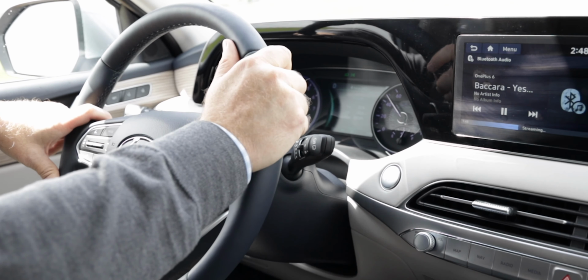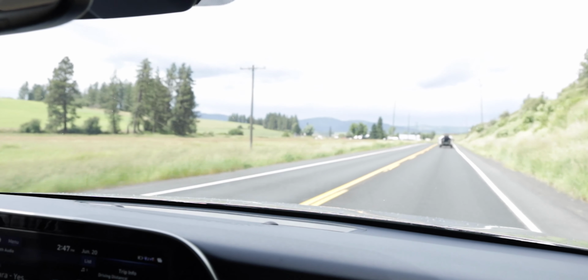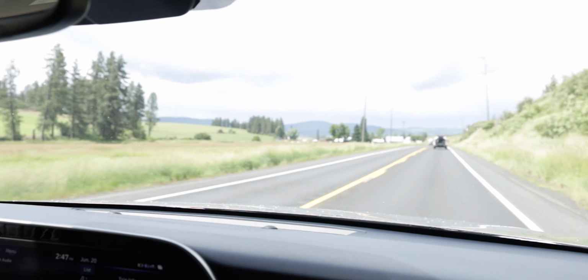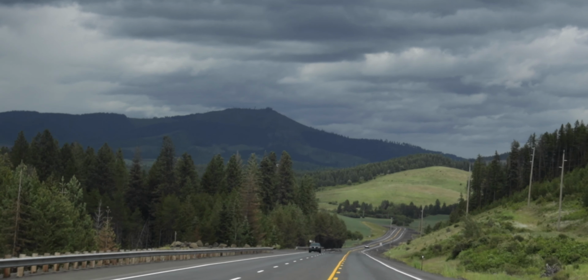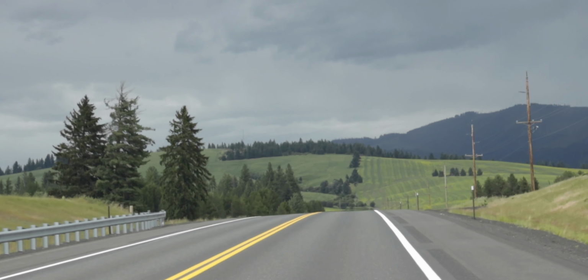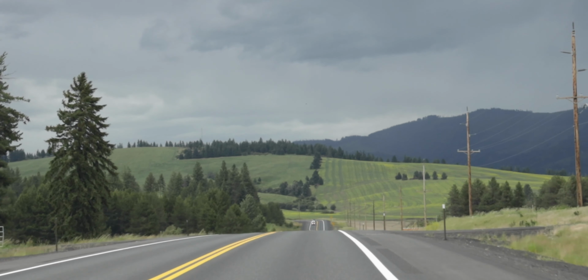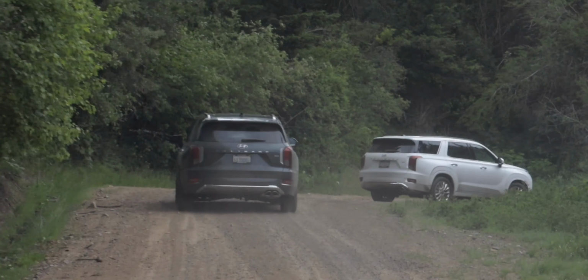You can also get a Harman Kardon audio system, which is a first ever for Hyundai. And this was specially built for the Palisade. We got a chance to hear from and talk to the Harman Kardon system developer, who explained exactly how they develop and test these things. And it was a really cool experience. So one of the big things that we went to Idaho to test out was how this thing handled on the road and a little bit of off-road driving.